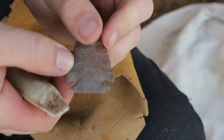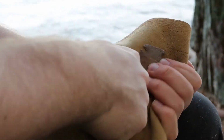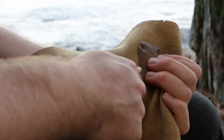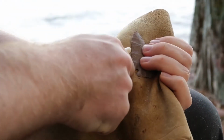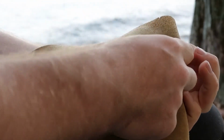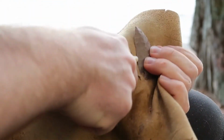With the notches finished, what's left is to define a recurve shape in the blade and serrate it. I leave the blade wider than my final shape before notching, so I can compensate for any errors.